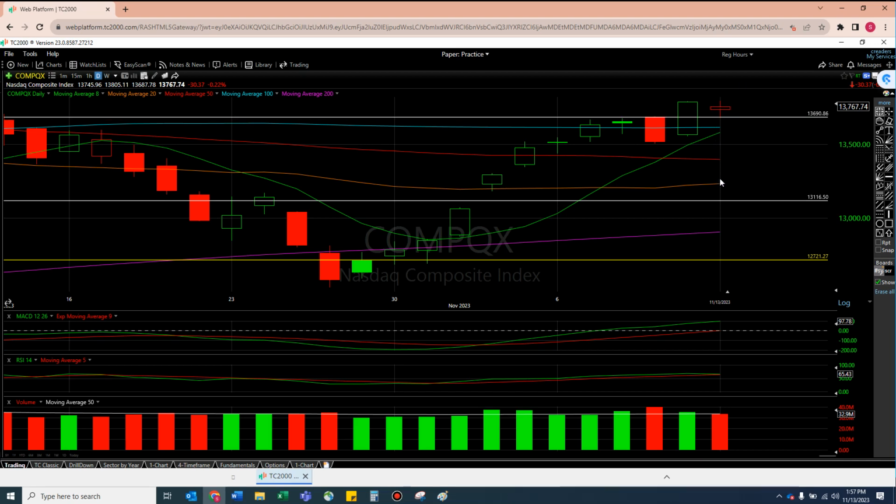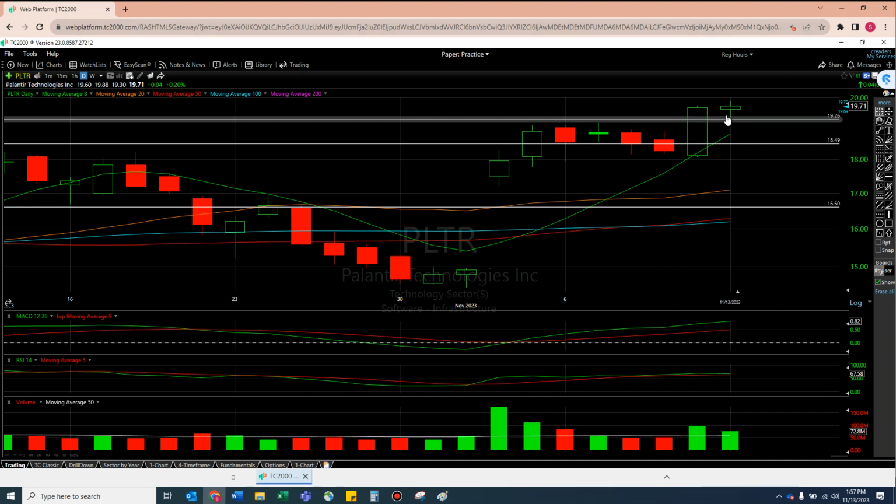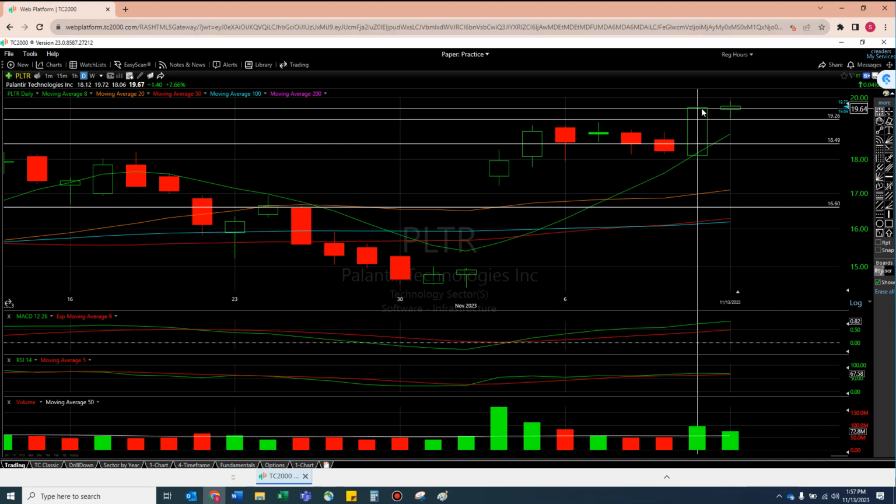The 8 moving average is actually still going up, and so is the 20, and really I think the exact same comments are echoed on Palantir. I guess this is a better doji. This doji at least does close above this day, right?